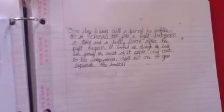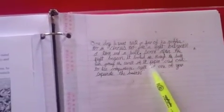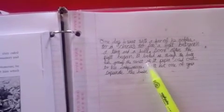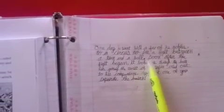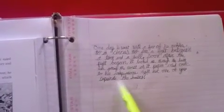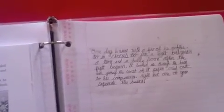Now you'll see that there are mistakes in it. Just off the bat, I can see that he hasn't capitalized the P. He doesn't have opening quotation marks. And there's no capital S. So tomorrow we will go through and work on the different mistakes that he's made.